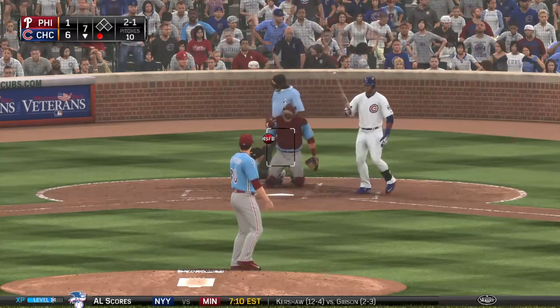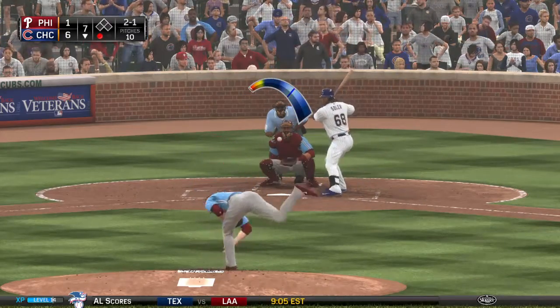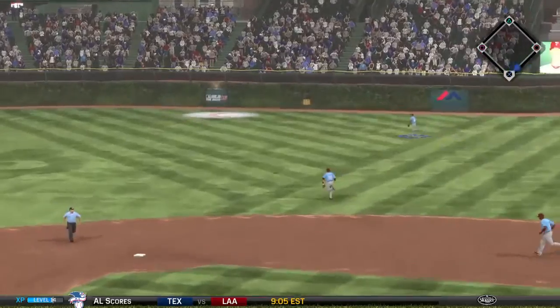And this is popped fouled off to the right and back into the seats. A 2-1 offering. And a drive out to deep right center field.